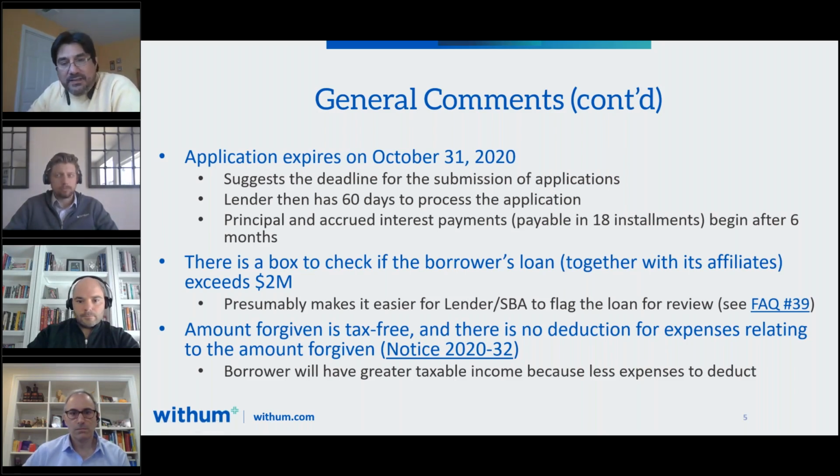Now, on this form, they also have a box on the application to check off if you, including your affiliates, got more than $2 million. So if you had an entity that's owned by the same individual and controlled by the same individual and has 3 different entities, and they got $1 million, $500,000, and $700,000, the total is 2.2. You're going to have to check that box that says you got $2 million. That just enables the SBA to have a nice red flag to say, hey, this is one of those that we might want to review at the end. So you have to make sure that you have that box marked off, and that's going to help the SBA.